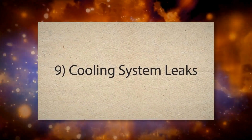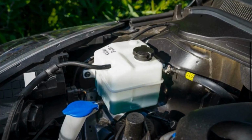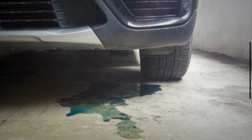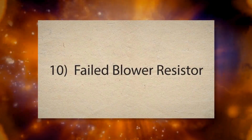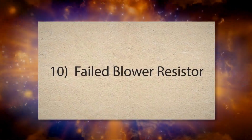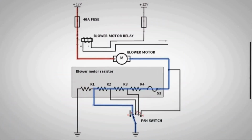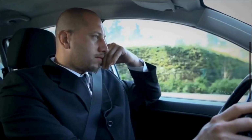9. Cooling system leaks. Any leaks in the cooling system, including the radiator, water pump, or heater core, can result in low coolant levels and poor heater performance. 10. Failed blower resistor. The blower resistor controls the speed of the blower motor. If it fails, the blower motor might not operate at the correct speed, reducing airflow and heating efficiency.